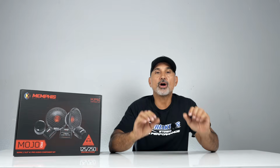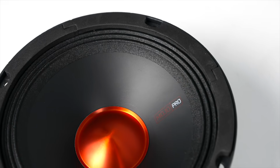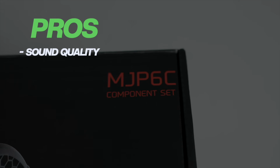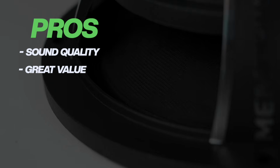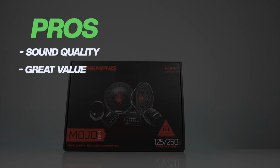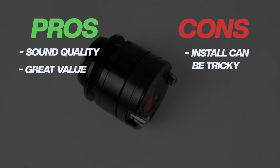Overall, these speakers are impressive. They're not just for the hardcore SPL crowd. Anyone who wants clean, loud, high energy sound will love them. Here are the pros. Excellent sound quality. Outstanding value. For only $389, it's tough to find something that performs this well. Cons. Now, the tweeter mounting can be tricky.